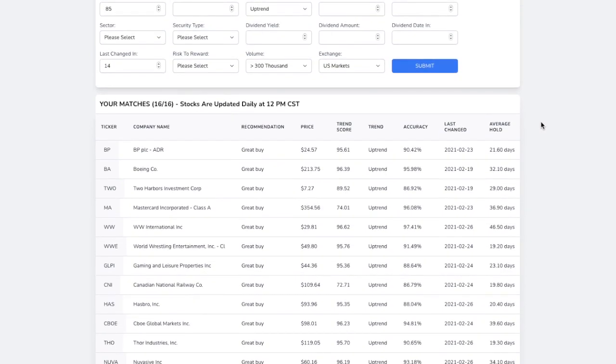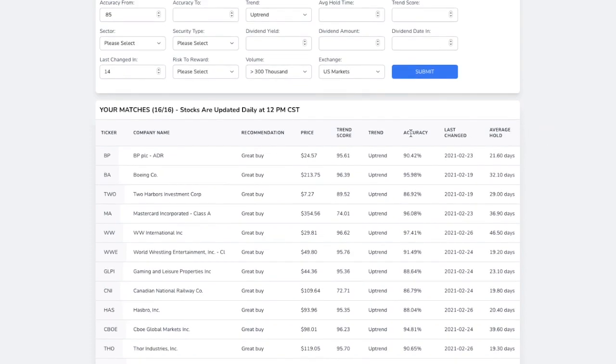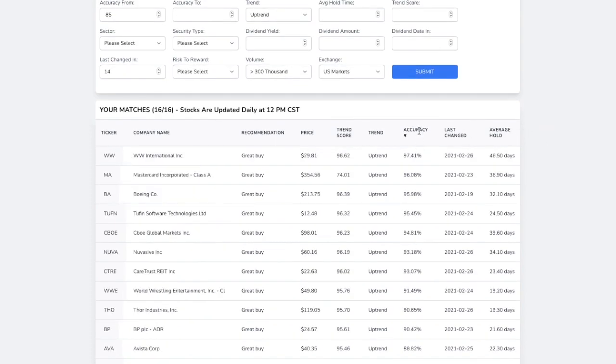And again, accuracy is important to me, but if something else is important to you, then search by that. So what I'm going to do is sort by accuracy heading down, and these are going to be the top stocks that I'm watching for. So we can see here that there are a bunch of stocks, and you want to go through each one to get a good list of what's going on, but I'm going to walk through MA right here.